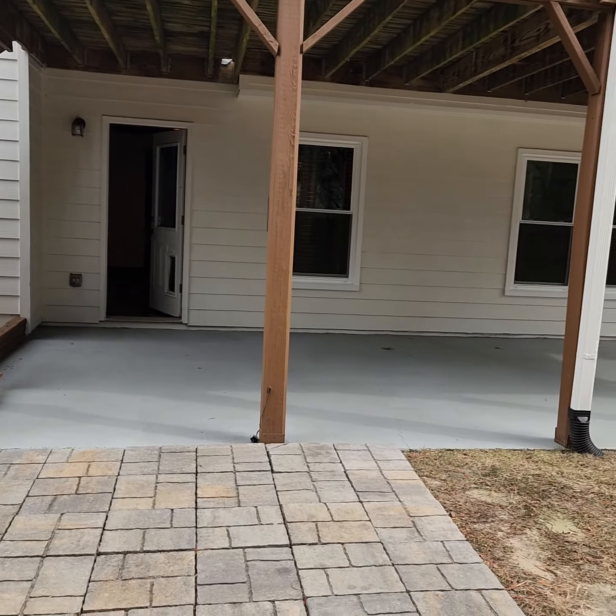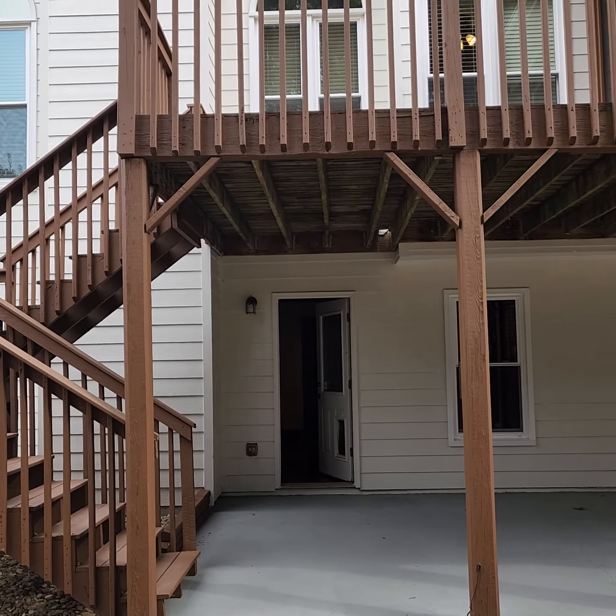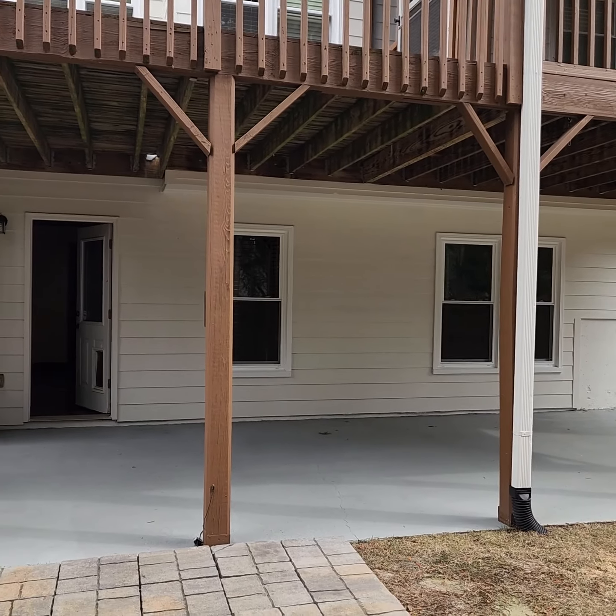And ladies and gentlemen, that is the end of the tour for 366 Baymist Drive, Loganville, Georgia. 5-bedroom, 3.5 bath in Loganville, Georgia.